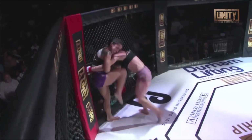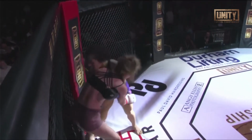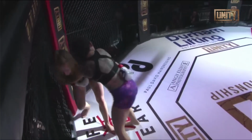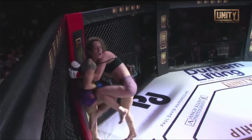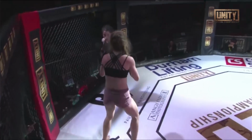The uppercut as well there, Jamie, as she came forward. Anna-Louise Burns frantically trying to put the pressure on. This has been a really good back and forth fight. It's a shame that one's going to have to potentially go on the loser, unless it's a draw, you never know. But I think this has been a really even round.